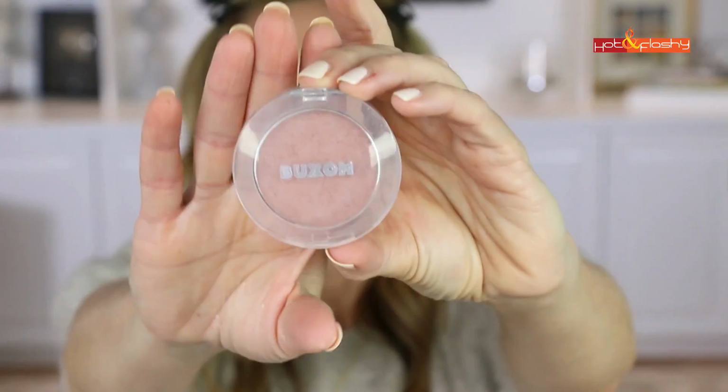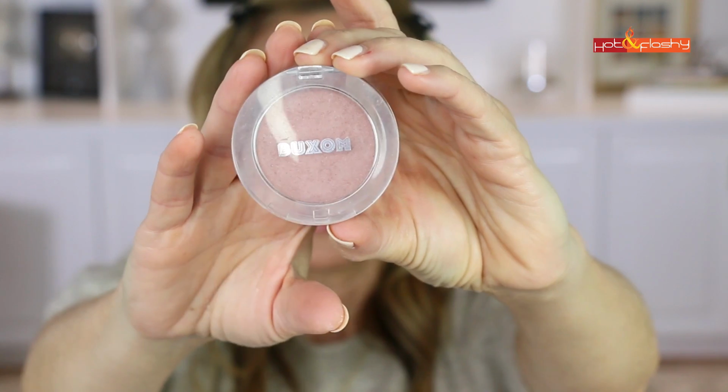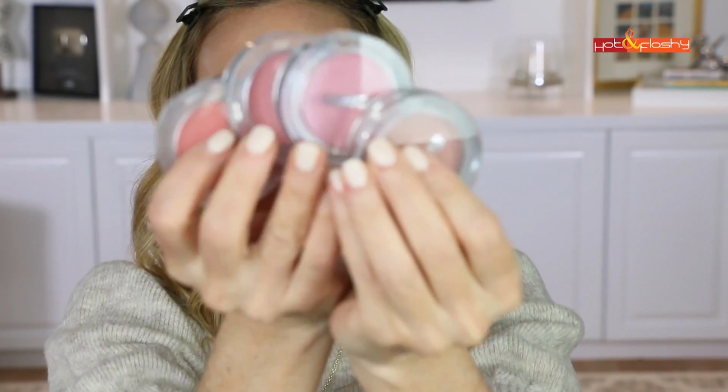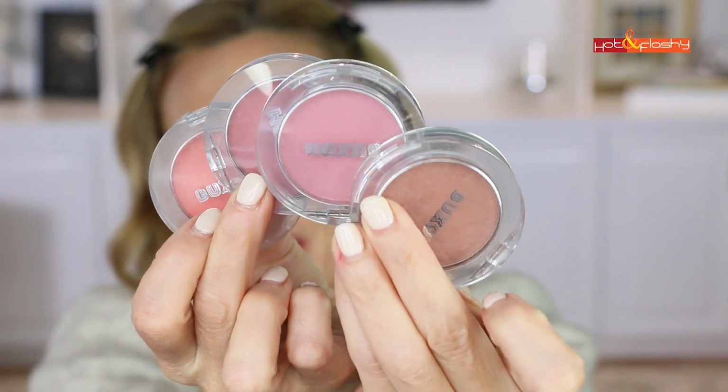All right, that looks good. For my blush today, I'm going to use a longtime favorite. These are the Buxom Wanderlust Primer Infused Blushes. These are so beautiful. Here's how much I love this blush. I have it in almost all the shades.